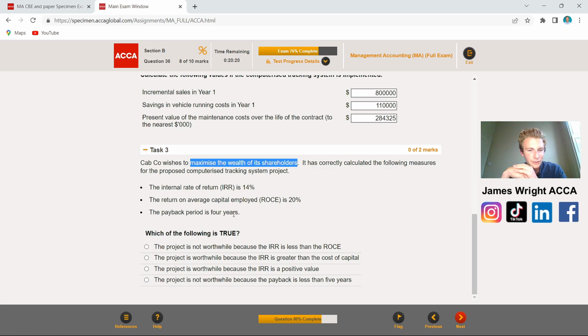The next one, look at the top. The project is not worthwhile because the IRR is less than the return on capital employed. Well, yes, that is true in the sense that the IRR is 14% and it is less than the return on capital employed.